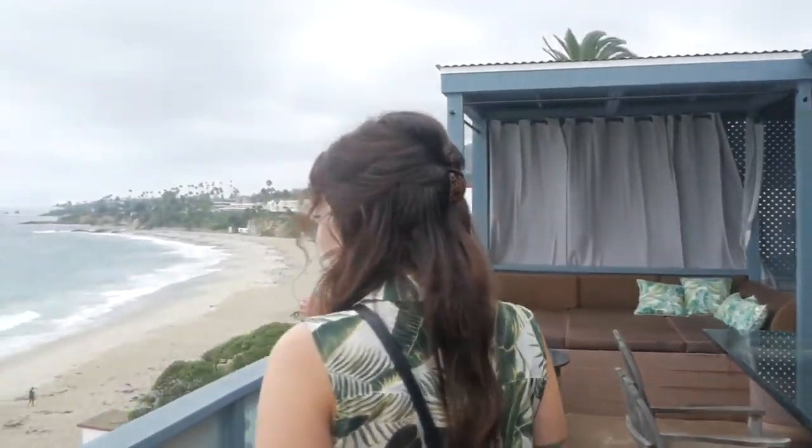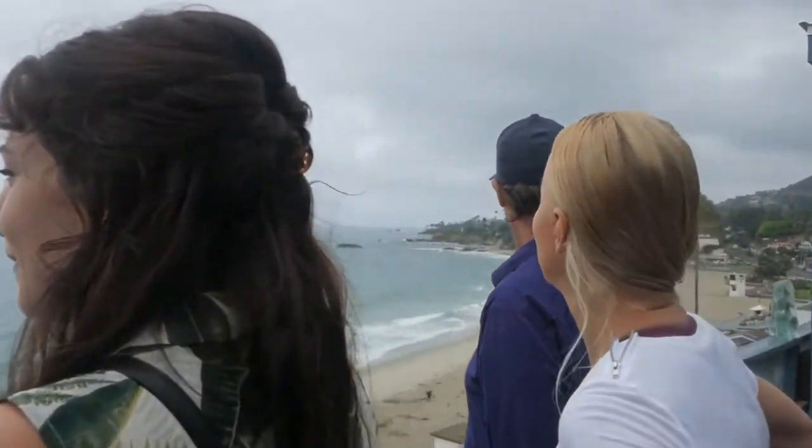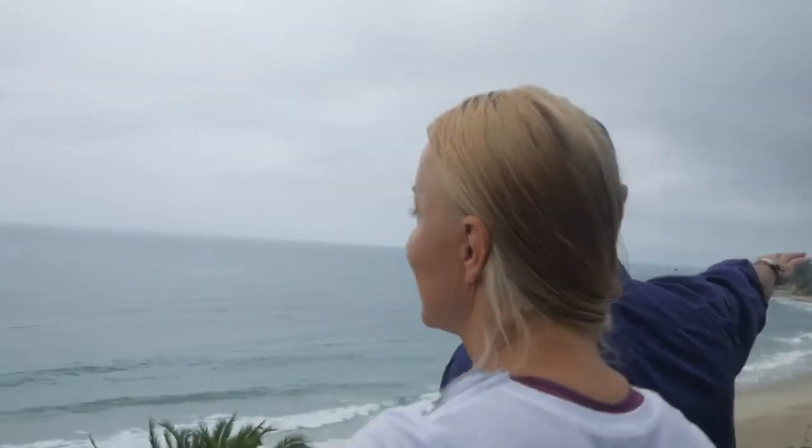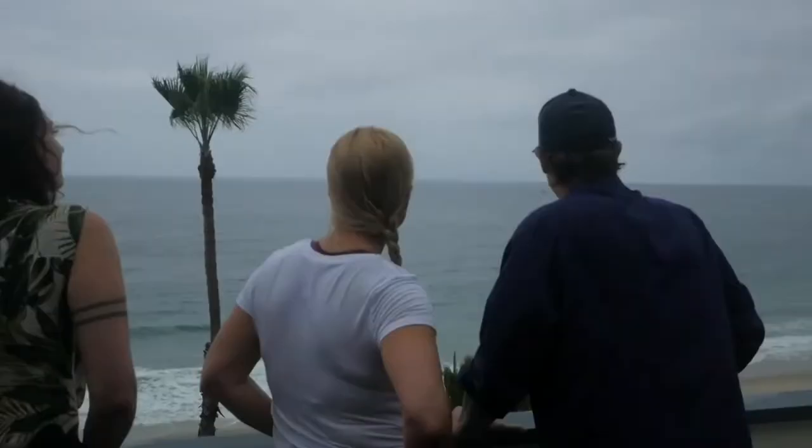Anyway, check out my view. That's one of the most beautiful views of California. You can feel the energy of the city here. And then to see this beautiful Pacific, that's where I dive right there.